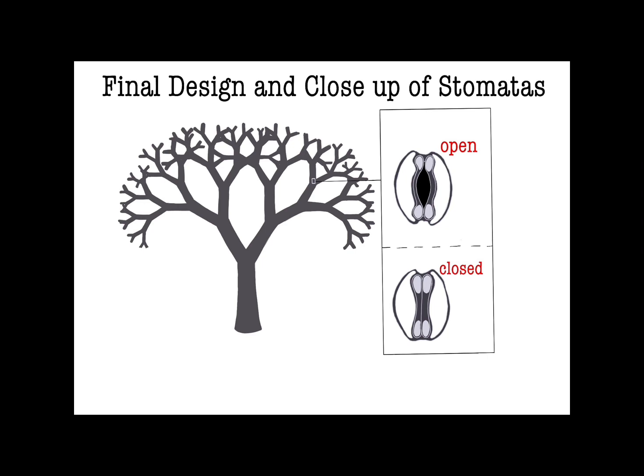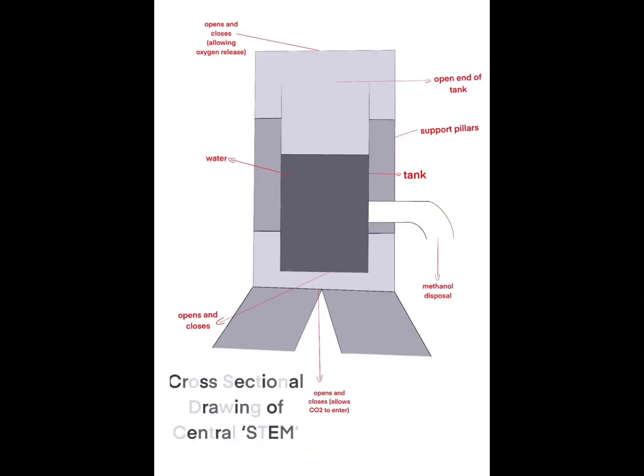absorbed. It does this using CO2 sensors that detect a certain amount of CO2 and then trigger motors to open and close these artificial stomata doors, much like how an automatic door uses motion sensors to do the same thing. The CO2 then travels through tubes into this central stem, where the opening closes, trapping all this CO2 in this central area. It then reacts with water in the water tank to form methanol and oxygen, both of which are harmless substances. The other side then opens, releasing the oxygen and methanol through a tube where it can then be disposed of.